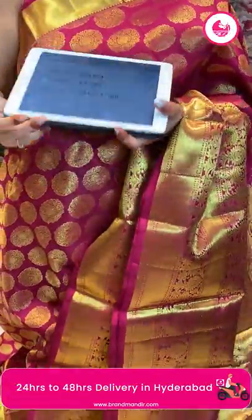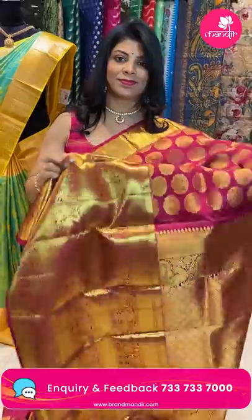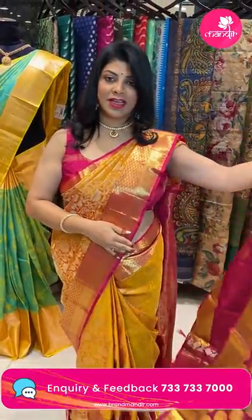Pricing and details. 17,999, DD274 is the code. Yes. Next saree.